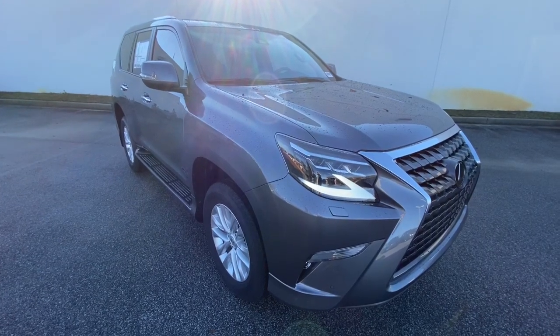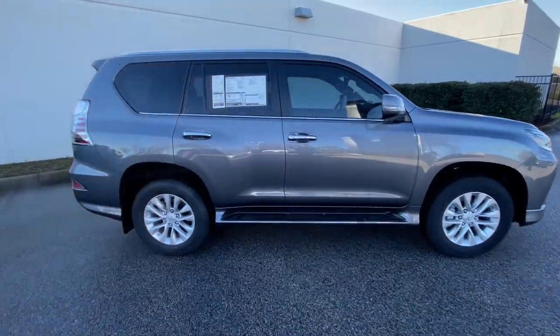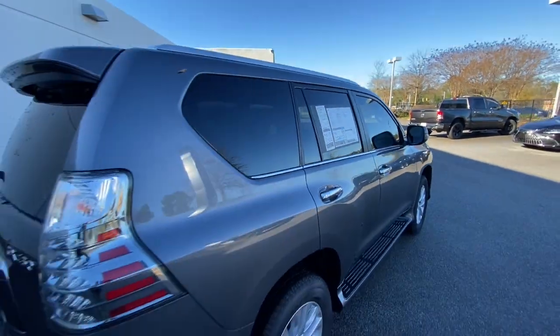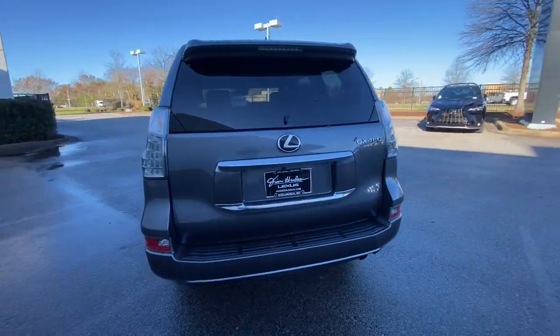Get a feel for the 2023 Lexus GX. Here's an intrepid GX that's as comfortable as it is capable. Three-row luxury seating, a suite of desirable passenger amenities, infotainment, and advanced safety tech enhance this SUV's serious off-road talent with premium style and security.